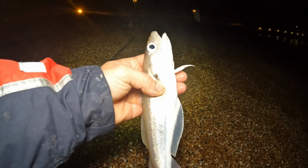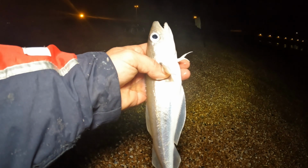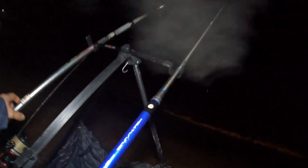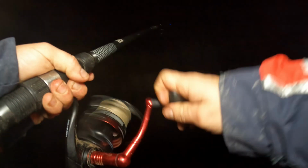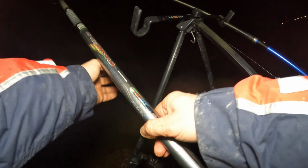Bigger than the first one. Still not really a keeper. Probably 3 or 4 centimetres off. Right, let's get him back. Well, I think there's something on this. Keeps going slack. Bouncing and going slack, bouncing and going slack. So, no, there's nothing on it. Odd.